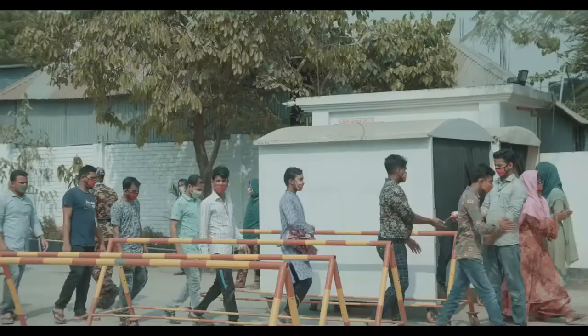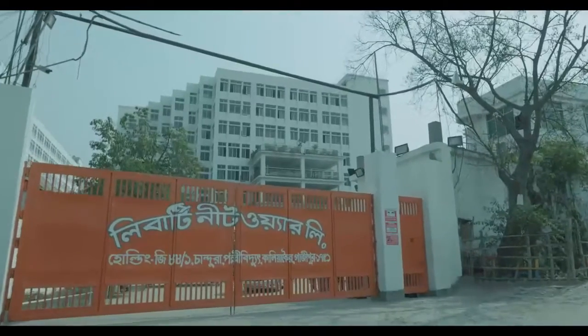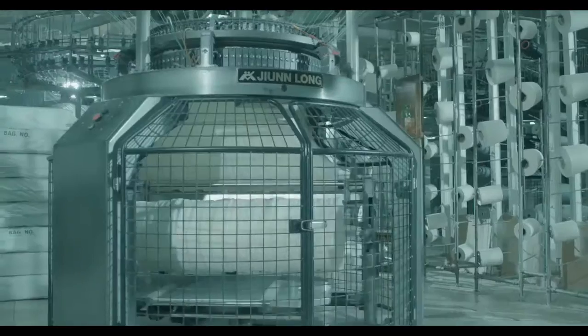Hi, I'm Sharif Hassan. I'm representing Fibre Group, and Liberty Knitwear Limited and A1 Polar Limited are sister concerns of Fibre Group. We are a vertically integrated company where we are producing circular knitted apparel. We have our own knitting facilities, dye house, where we are producing finished fabric on a daily basis.